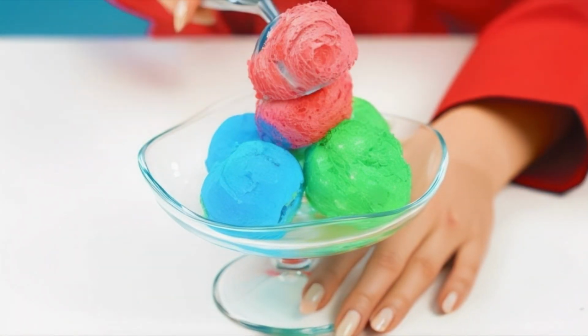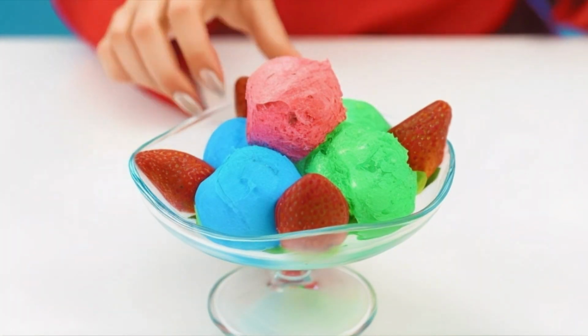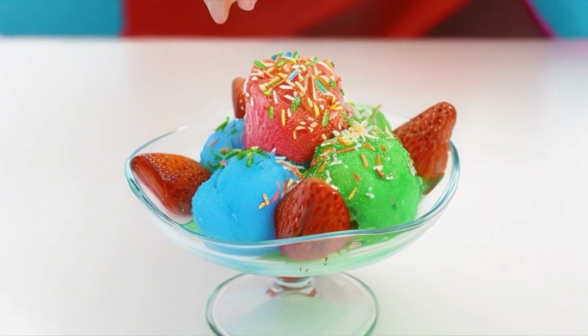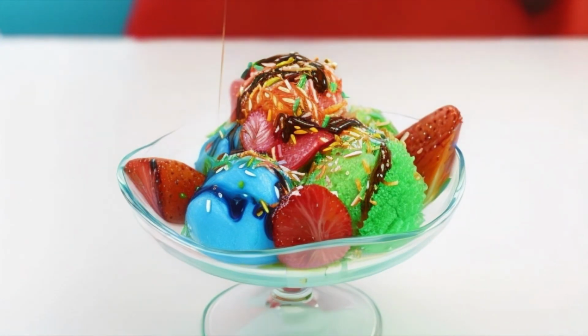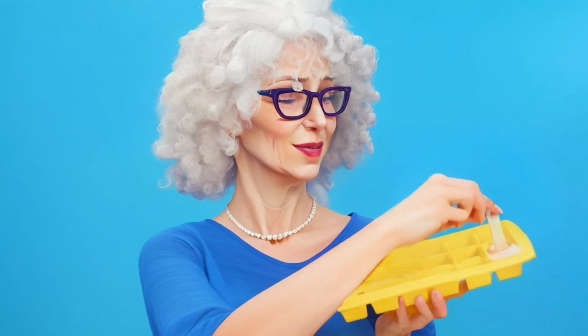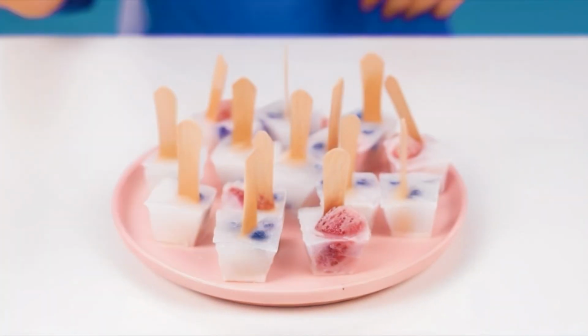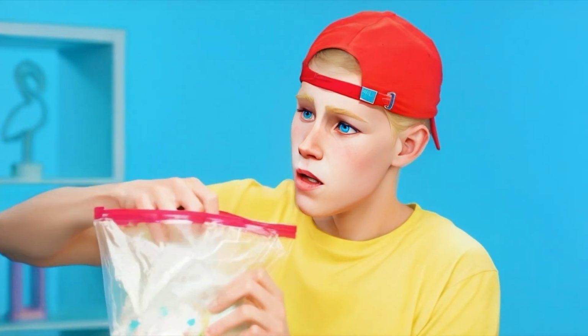And now it remains to decorate the balls before serving with strawberries, multicolored sprinkles, and drizzles of chocolate sauce. See? That's beautiful. And it's ready. And Grandma has everything ready too. Yes, this is not a hot cuisine dish, but just look at these cute sweet babies.